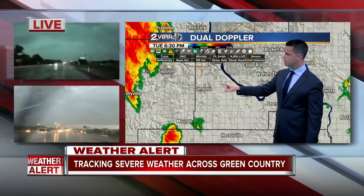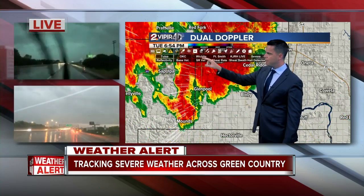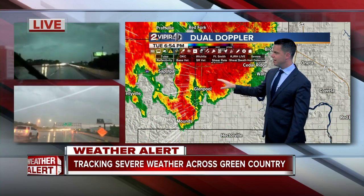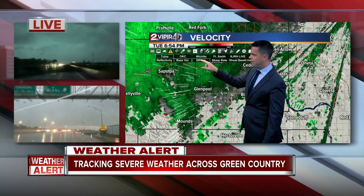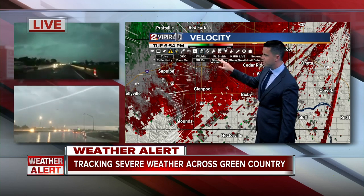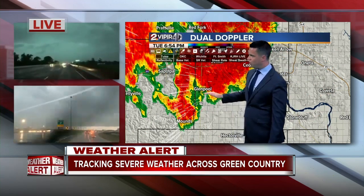Okay. We'll try to get Mark once again. So it's this area, pretty rugged, but pretty intense nonetheless. And so we don't want to let our guards down, especially with the environment that we're dealing with right now. There is still a tornado watch in effect until 11 o'clock tonight. Pretty rugged, unorganized.